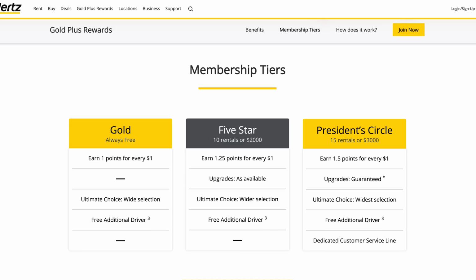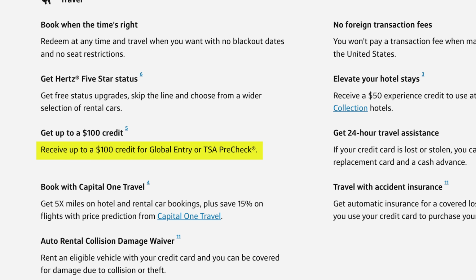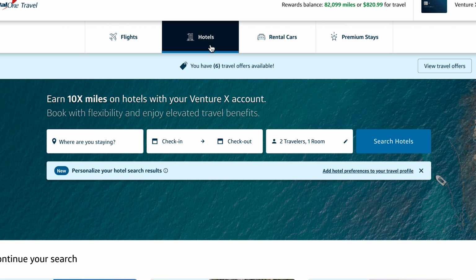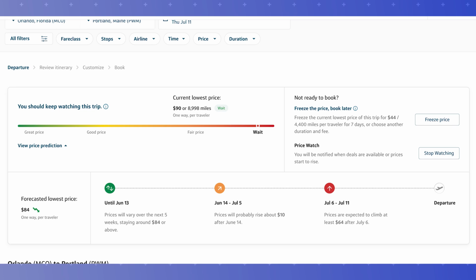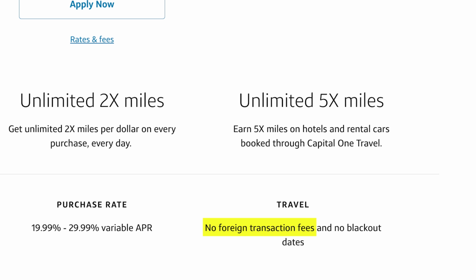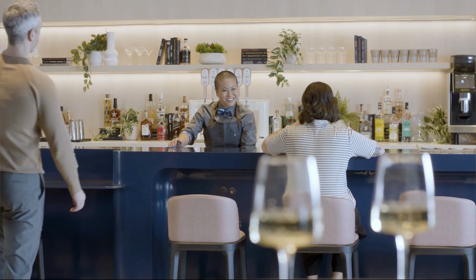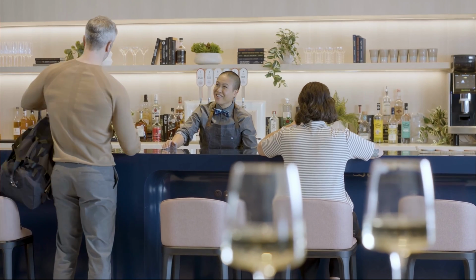Now, this card comes with a few really quality benefits that may appeal to some people to push it into that #1 spot. It comes with Hertz 5-star rental status and a $100 credit for TSA PreCheck or Global Entry, the best travel portal in my opinion, with things like price prediction and price drop protection, which will get you money back on the flights that you book, no foreign transaction fees, and 2 complimentary lounge visits to over 1,000 lounges across the world until the end of 2024.